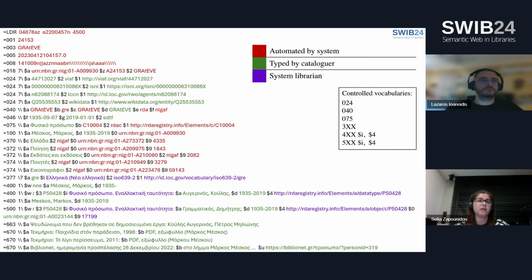This is an authority record. Of course, you can see that the majority of the information is added by the catalogers. And of course, this is only natural because authority control is an intellectual process. The intellectual process does not change. With linked data, we just change the representation of that information.